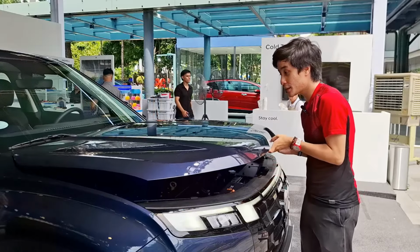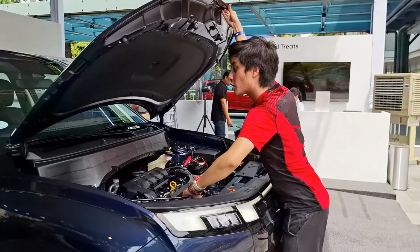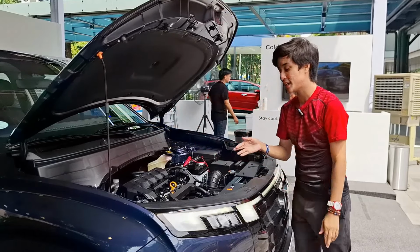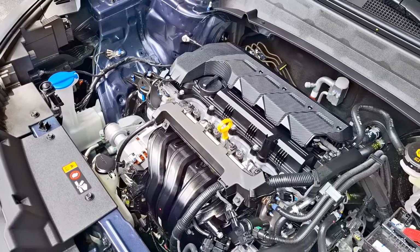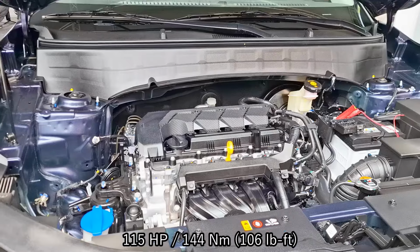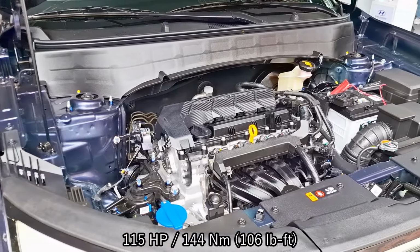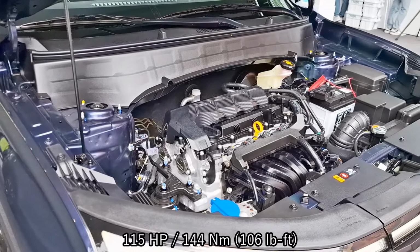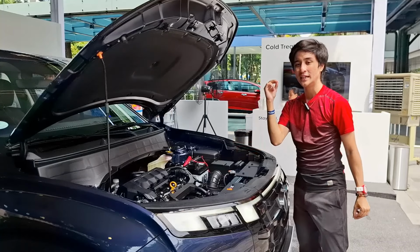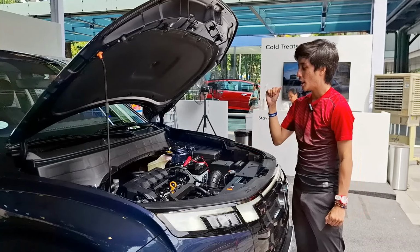As for the engine, this Creta Premium all the way down to the GL variant remains unchanged. This is still a 1.5-liter naturally aspirated 4-cylinder engine with 115 horsepower and 144 Newton meters of torque, mated to Hyundai's IVT transmission. So probably my driving impressions will be the same as before, but let's give it another shot.